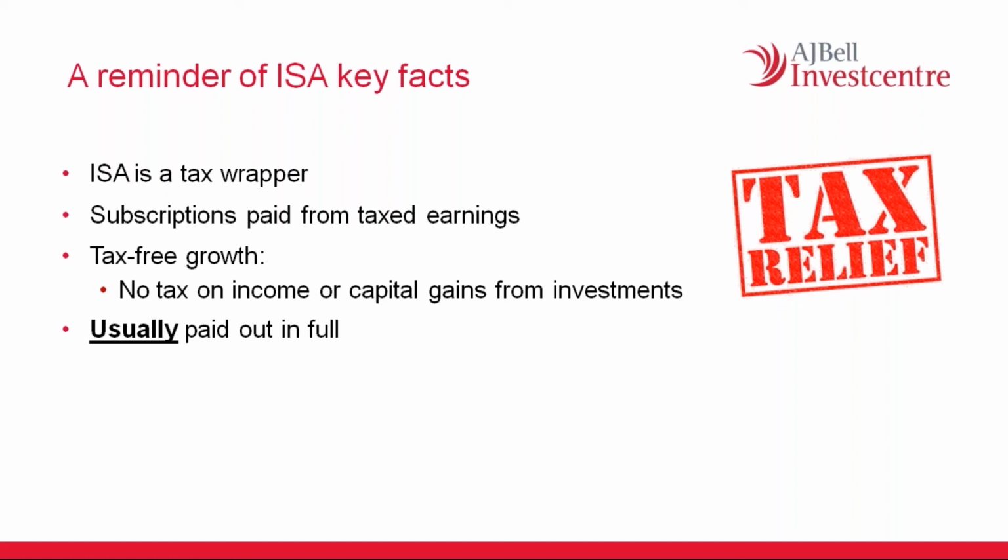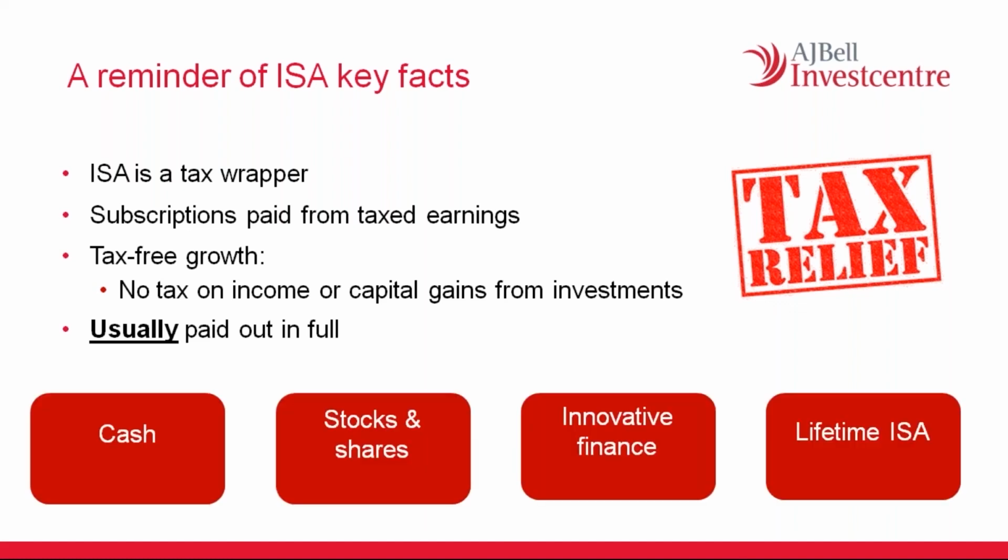ISAs have gone from being a simple concept to quite a complicated beast. There are 4 different types of ISA: cash ISAs, stocks and shares, innovative finance, and lifetime ISA. All of this is built up after several different government interventions, all aimed at trying to provide slightly different needs for consumers. At AJ Bell, we've been campaigning for a single ISA product. What we would like to see is all these different types merged into one easy to understand regime, and we think that would help people understand a lot better what they're trying to save.